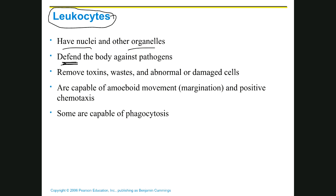A pathogen we're going to talk about more next time in a different chapter. But gen means to create, so a pathogen creates something. And pathos means disease. So white blood cells, their job is to prevent us from getting sick, to prevent disease.